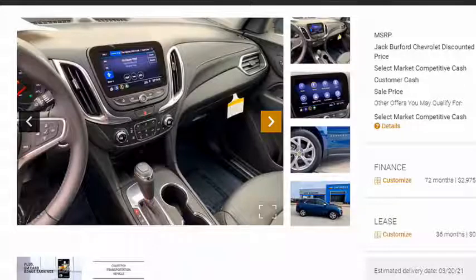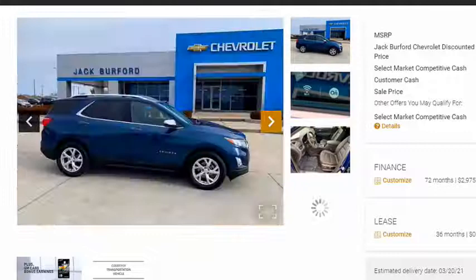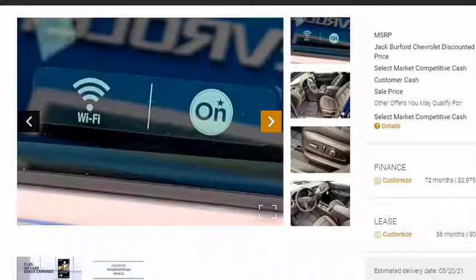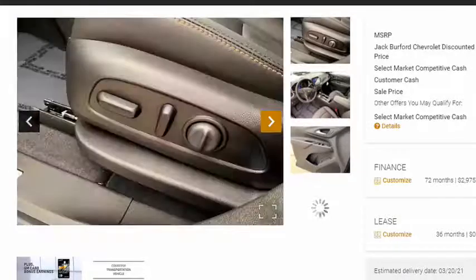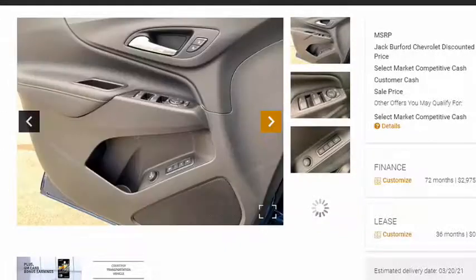This one has almost $7,600 off the sticker price, which is a significant savings. You can buy this vehicle for $25,000 plus tax, title, and license. Wow. So this one is $25,000. Wow. That's this stock number one. It is a Premier. Oh, wow. So I think it probably has a Bose sound system. Sure. A really nice vehicle. Just a really, really nice vehicle.